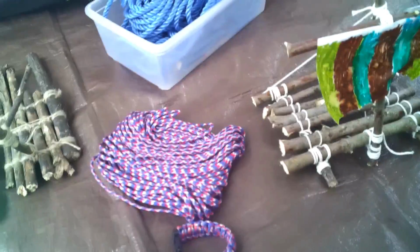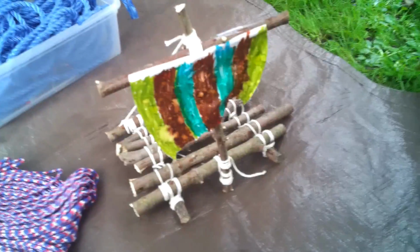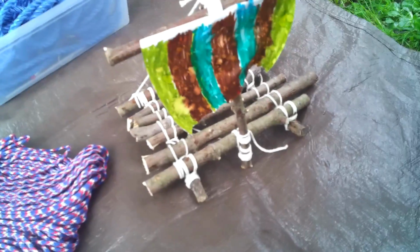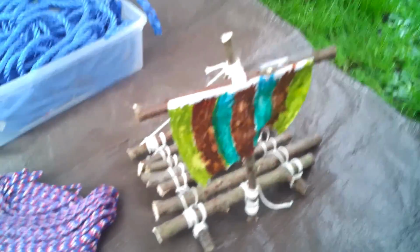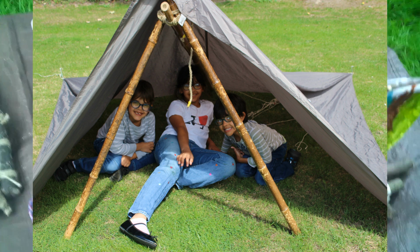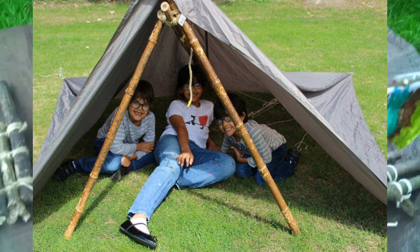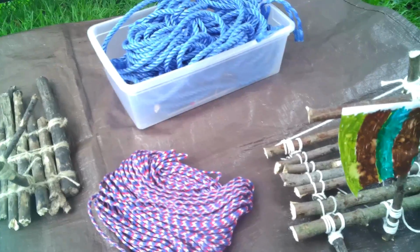Or if we teach them some knot work, we've got some ropes, and we teach them how to do some basic knotting and some lashing. We can do a bit more advanced stuff, some pioneering. And if we've got access to water, we can make little wooden rafts, little stick rafts, or we can make little tents, or a teepee and wrap it with cloth, and then have a reading area underneath it. Let them have some books, or imaginary play inside their own areas which they built.